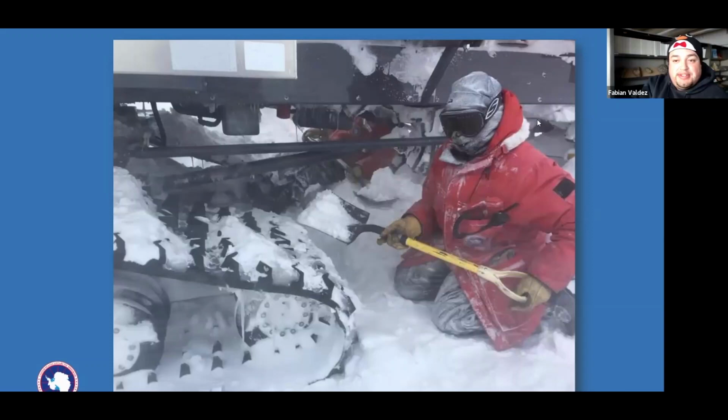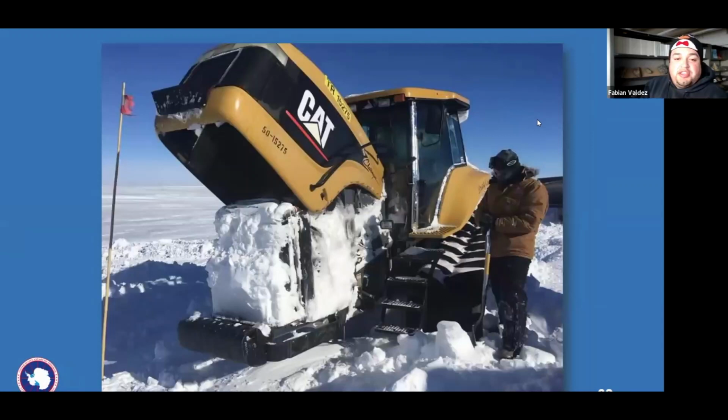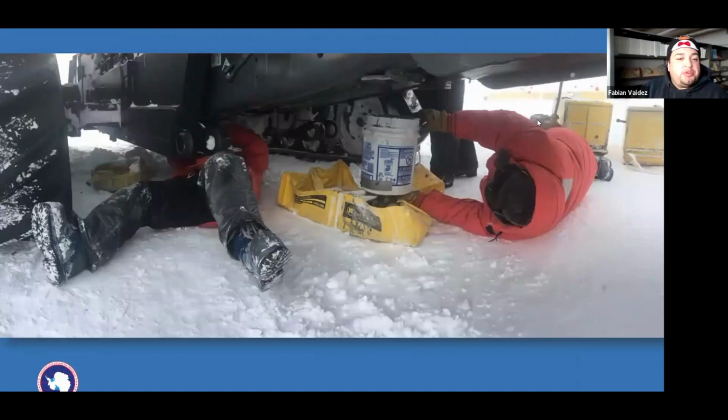Now, once the tractor's completely dug out, it's time to start on the engine. You can see that the snow packs in the engine compartment, so we have to dig all the snow out of there. This one, we could put heat on the engine too to help melt it out. Once it's dug out, we got to do maintenance and service. Here we are doing an oil change to get the tractor ready to put in service.